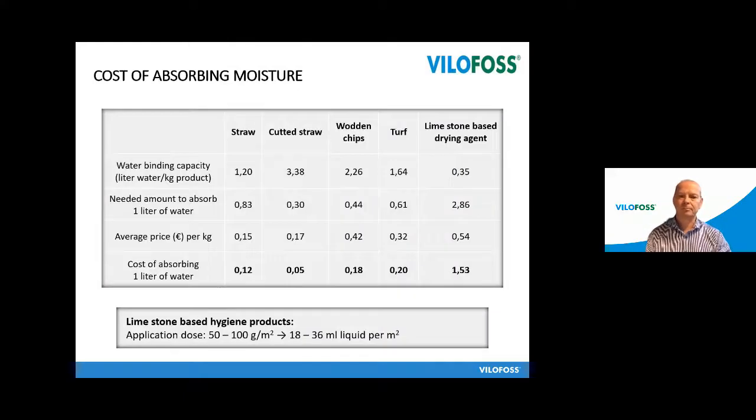Next slide, please. Talking about the drying effect of those hygiene powder products, I thought it could be interesting to compare with other materials that farmers are using, for instance, in a cow cubicle or in a calf box. I thought about the natural bedding types that farmers are often also using, and I found a couple of studies where they have investigated the water binding capacity of different bedding materials. One of those studies I have listed in this table, and I have compared it with the water binding capacity of those typical limestone-based drying agents. As you can see in the first line, straw was measured to be able to bind 1.2 liters of water per kilo of straw.